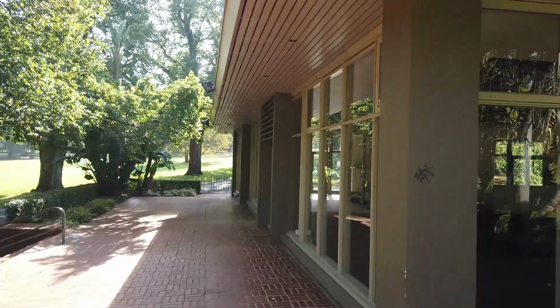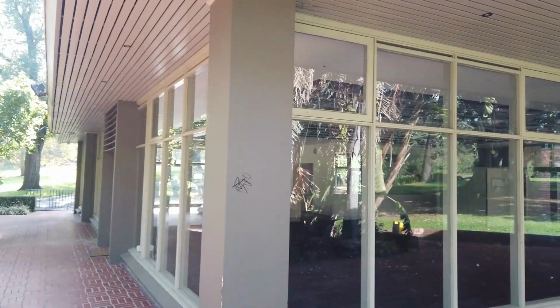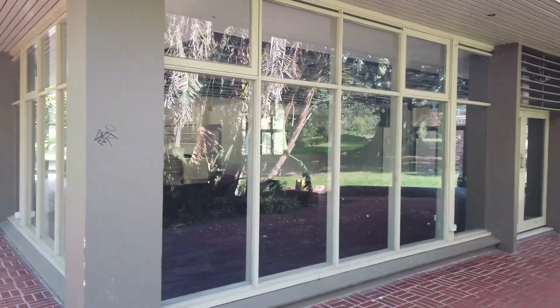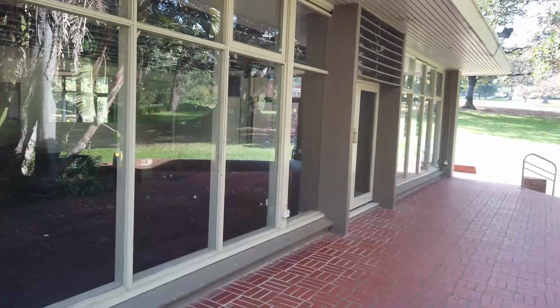So here we are at the kiosk, and unfortunately it's not open. I don't know why and what's happened, but I do understand that it's owned by the City of Melbourne, and I think you can lease the property through them.